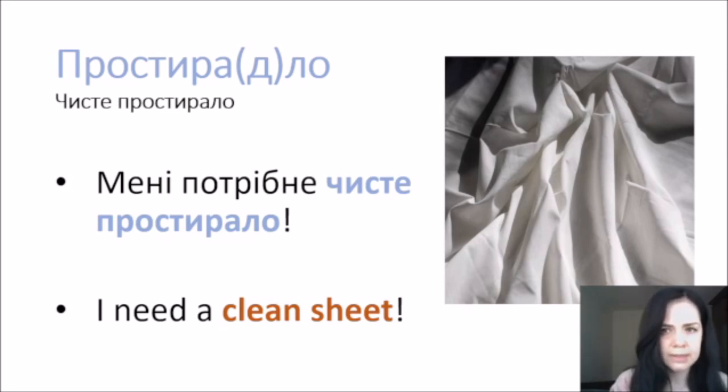Another thing we can see on a bed is sheet, okay? So to say sheet in Ukrainian, we say either простирало or простирадло. Both versions exist and are considered correct. I personally would say простирадло with the D. Чисте простирадло means a clean sheet, okay?